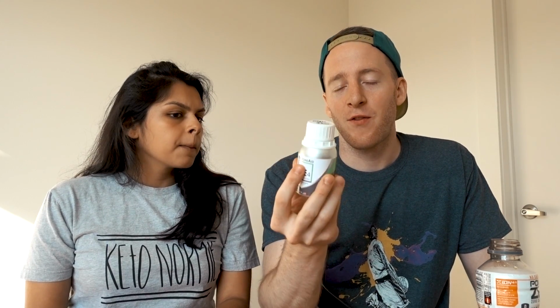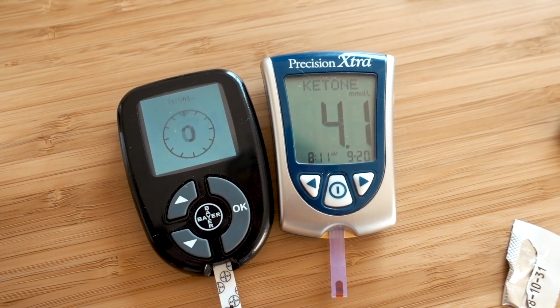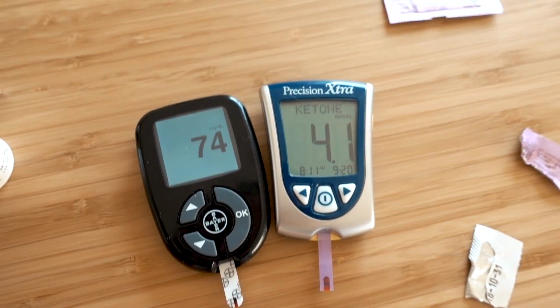This here is 4 servings of BHB salt equivalent. Mine is about 7 or 8 times. It's about 15 minutes. I'm ready to go. I have a slight tinge of a headache. What? 4.1. So a jump in 15 minutes from 0.6 to 4.1. Blood glucose stayed solid, 72 to 74, no shift there.